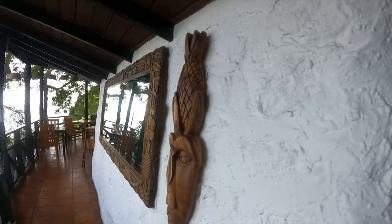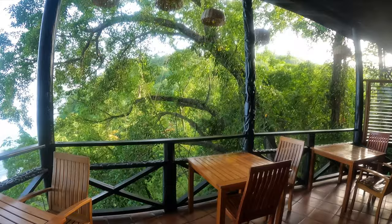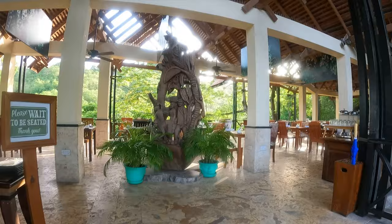Now what we're going to do is head over to the treehouse restaurant and show you around there. As we said, the treehouse restaurant is one of the popular restaurants here. There are three main restaurants: the treehouse, Jade Mountain, and the beach restaurant. This restaurant serves the vegan menu, plus Creole, Saint Lucian inspired cuisines with a bit of a Caribbean twist. So you get the real authentic feel of Saint Lucia at this restaurant.